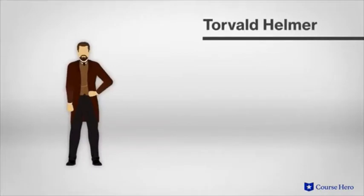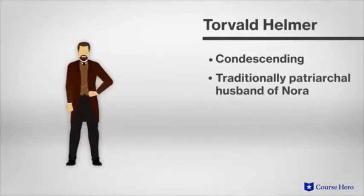Torvald Helmer is the condescending, traditionally patriarchal husband of Nora. He feels it's his duty to provide a moral reality for his wife, including instructing her on how she should think, feel, behave, and act. He believes she needs constant guidance because she's intellectually inferior and childish, but all the while, he delights in her beauty.